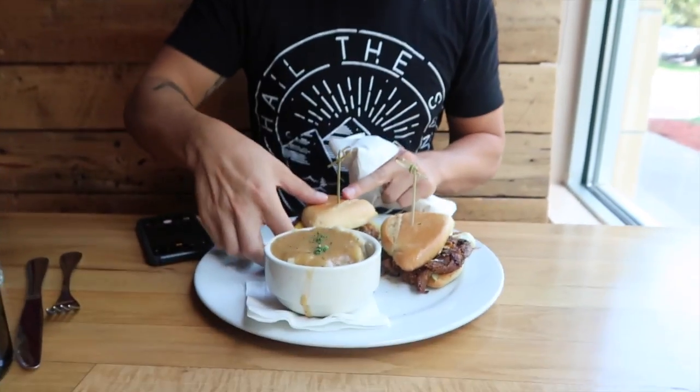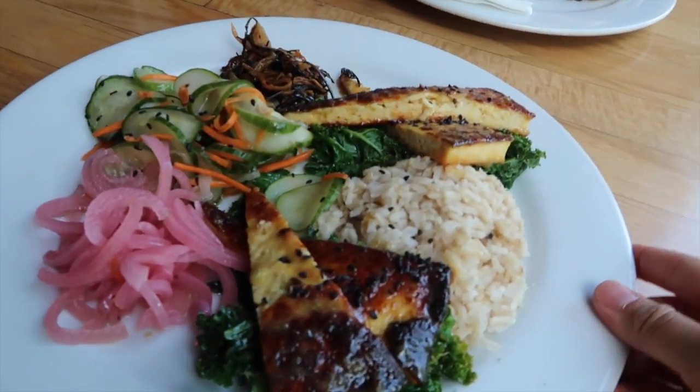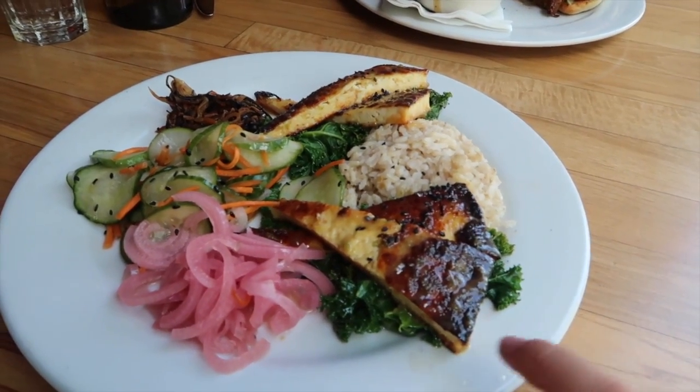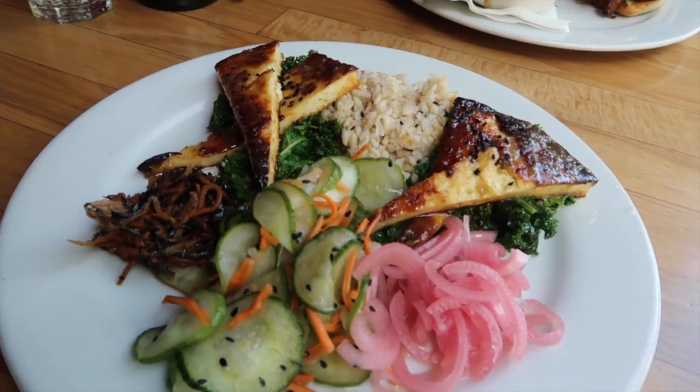So before we leave Colorado, we had to make one more stop in Denver. We are at a place called Watercourse, and it's an all-vegan restaurant. Babe, what'd you get? Vegan Cuban, mashed potatoes and gravy. Then I got a macro plate with miso glaze, tofu, cucumber salad, sea vegetables, rice, and steamed greens.